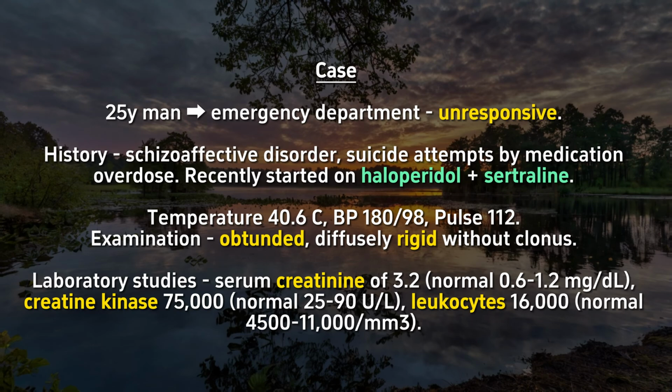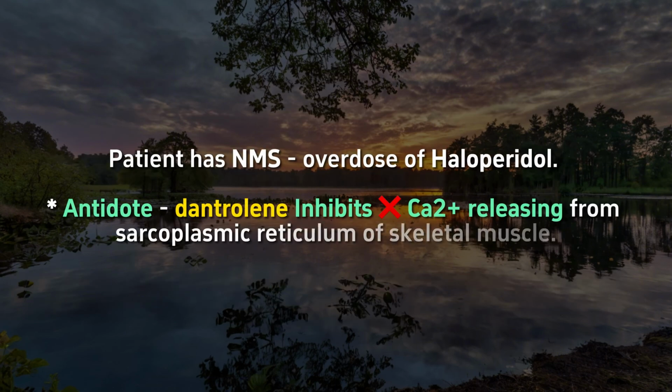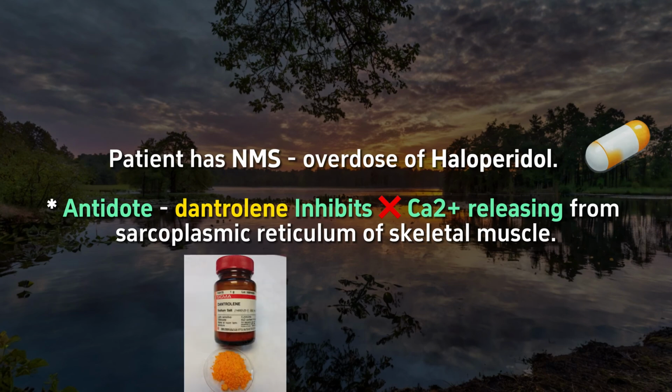On examination, the patient is obtunded and diffusely rigid without clonus. Laboratory studies show serum creatinine of 3.2, creatine kinase of 75,000, and leukocytes of 16,000. This patient has neuroleptic malignant syndrome likely caused by an overdose of haloperidol. The antidote dantrolene inhibits calcium ion release from the sarcoplasmic reticulum of skeletal muscle.